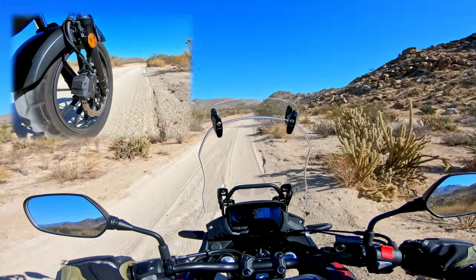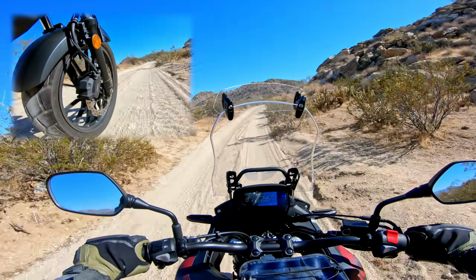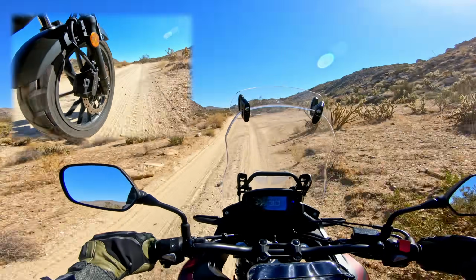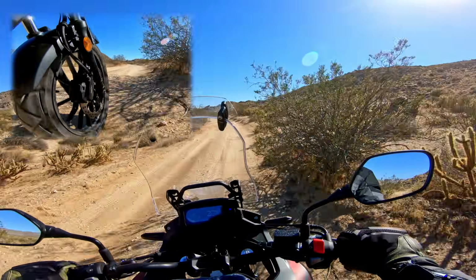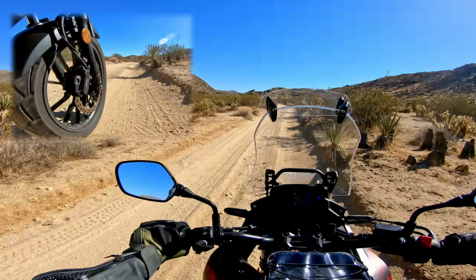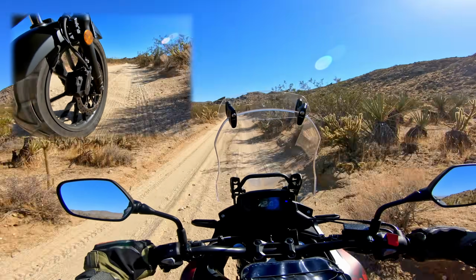Like, I'm not scared of taking it up here. I'm not really scared of getting stuck in the sand. If I did get stuck, I could pull it out because it's not too heavy. It's just a wonderful bike to come out and explore on and just see the scenery and have kind of an easygoing adventure. I think that's really what the CB is about. But I'm surprised. It actually feels really good on this kind of stuff.